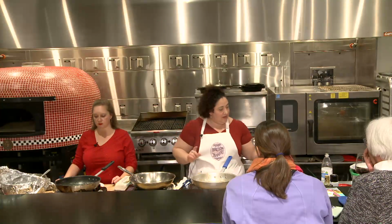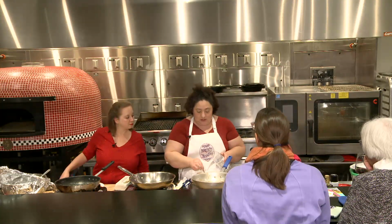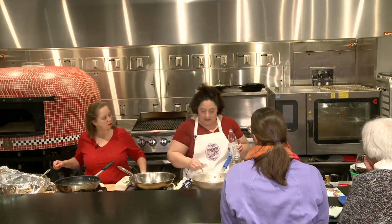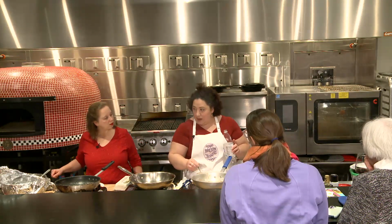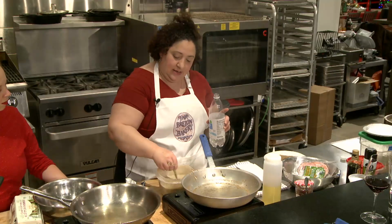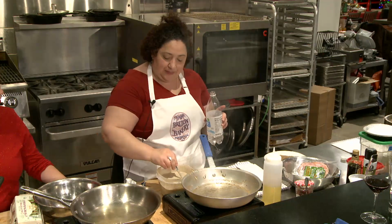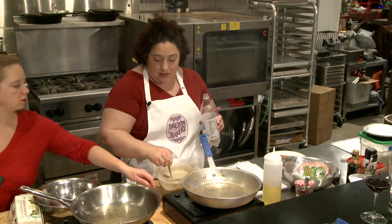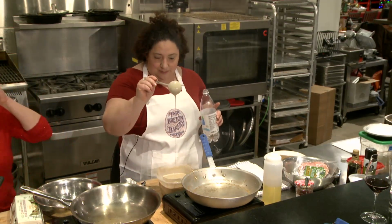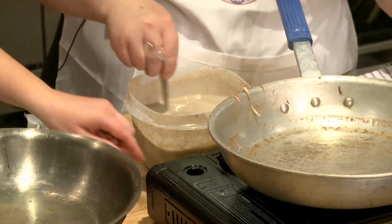I think what I need to do is water this down a little bit more. You were saying it was a little bit too thick, and you wanted it thinner. Yep, and I thought I had added some more sparkling water to it, and it was not quite there. So we're going to do a little bit more and really get it much thinner. We're getting some smoke. Yeah, that looks better.